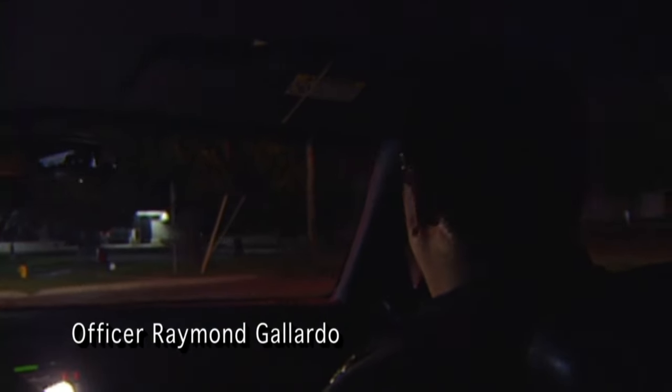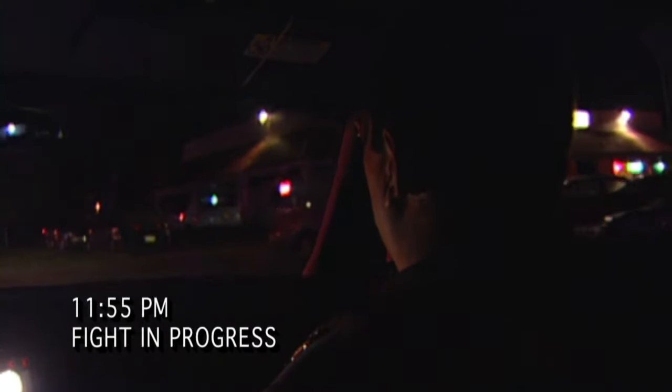Well, we're responding to a fight at one of the local bars here on the east side. We've had a lot of problems here. A lot of meth been dealt out of this bar, and we'll see exactly how bad this fight is. This is it right here. It's supposed to be on the patio section of the bar, which is on the east side of this bar. Yeah, here it is.